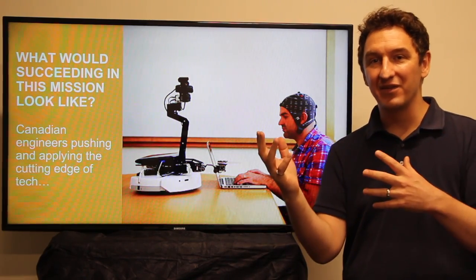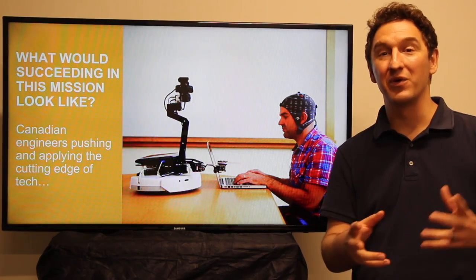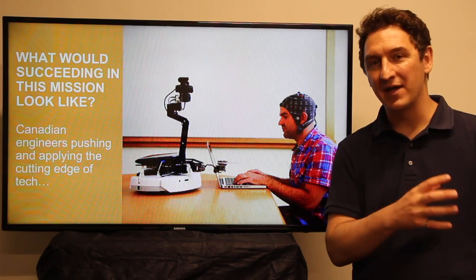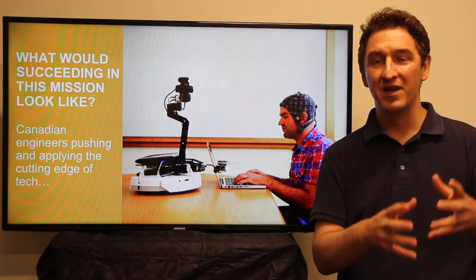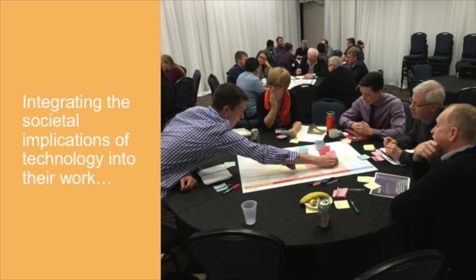So the artificial intelligence that's maybe helping to optimize the process for an oil refinery and bring about all sorts of benefits, whether they're economic, safety, sustainability, that we're seeing by leveraging the power of artificial intelligence in this old second industrial fundamental setting. The second pillar is around integrating the societal implications of technology into our work.